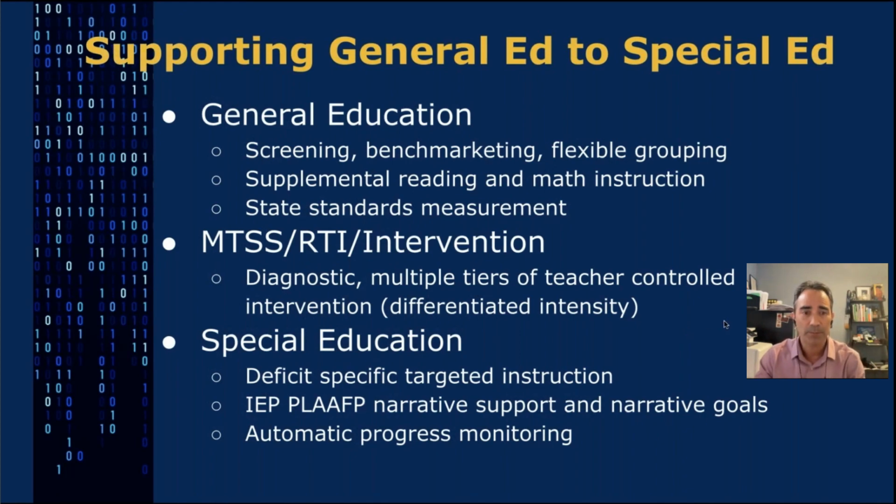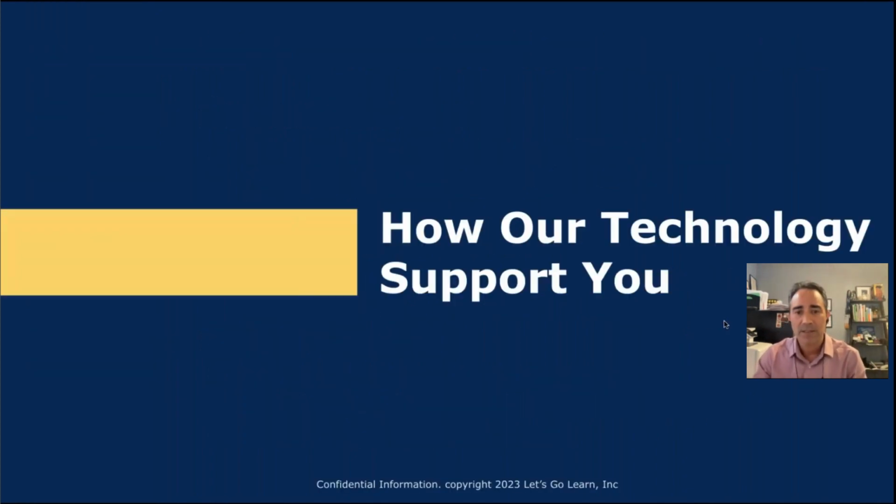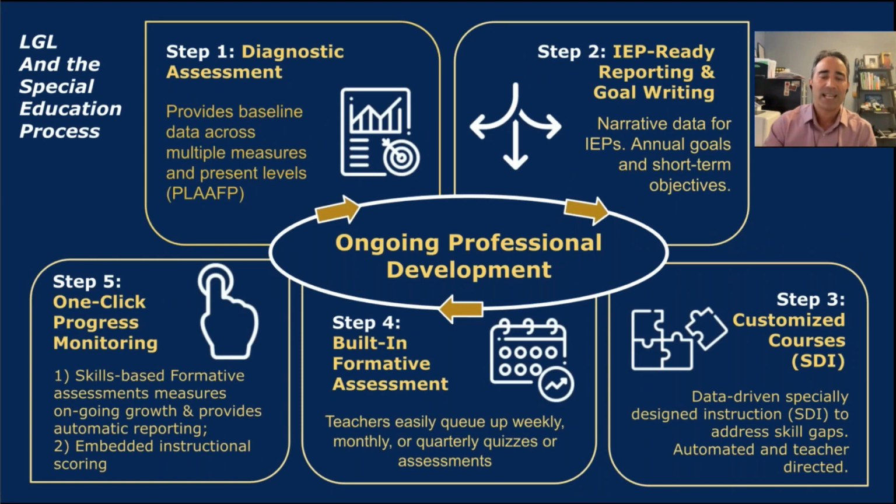Okay, so this is important. All right, so how does our technology support you? This is just how it works in practice. You have a diagnostic assessment, right? You give the diagnostic assessment at the beginning of the year. You use that data in special education to find all your present levels. There's some narrative text as well you could use in your PLAF.